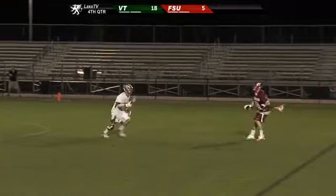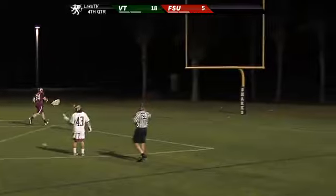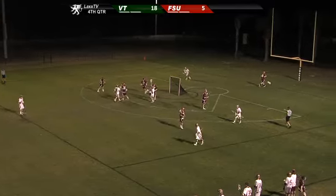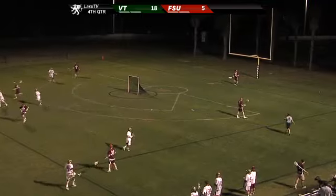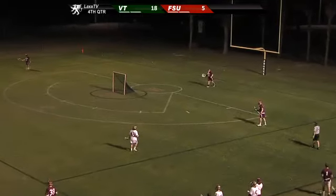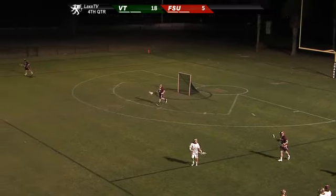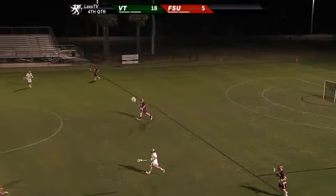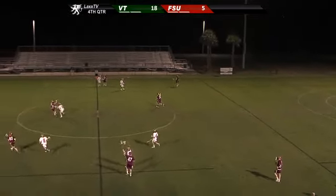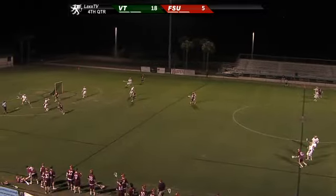Florida State controls the face-off, and they'll see if they can get another couple scores on the board before the end of the game. There's a pass from up top to behind that misses its mark and is a turnover. Ball will be cleared by Virginia Tech. And I believe we have a new goalie in the nets for the Hokies. Number 24, Chris Patterson, sophomore from Corning, New York.